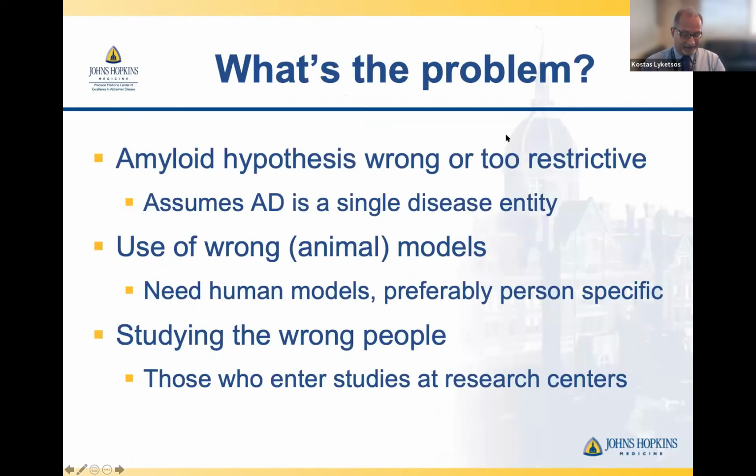So it leads us then to the next question, what's the problem? Well, it could be wrong. It could be too restrictive. It may be that some people will benefit from amyloid reduction clinically, but others won't. We need to figure that out. It also assumes Alzheimer's is a single disease entity, meaning that there might be other therapies and other ways to think about amyloid. Amyloid does accumulate as the brain disease progresses, but is it the cause or is it the tombstone? And if it's the tombstone, meaning it's an indication of a different process as opposed to the process, how do we separate that, and does that apply to everybody the same?